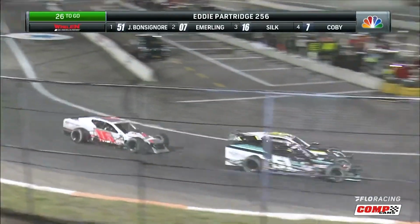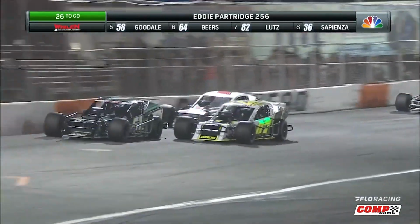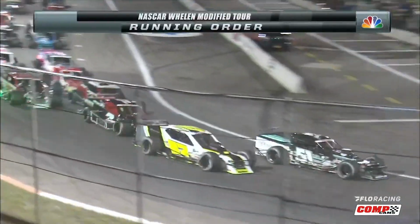Bonsignor as they head into turn number 1, Emmerling. Side by side as they exit turn number 2 and head down the back straightaway. Here comes Justin Bonsignor.